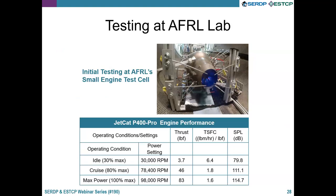Before we just started testing a 3D printed engine, we wanted to build some confidence in our test setup. So we ended up using a commercially available microturbine engine, the JetCat P400 specifically. It's a very popular engine in the large RC aircraft market. And so we wanted to test a commercial engine and just verify that, yes, our test setup and measurement capabilities are working properly and that we trusted what we had built.